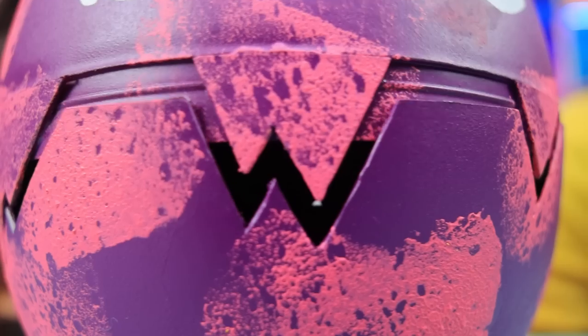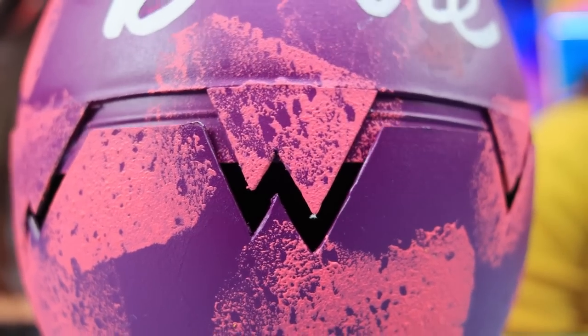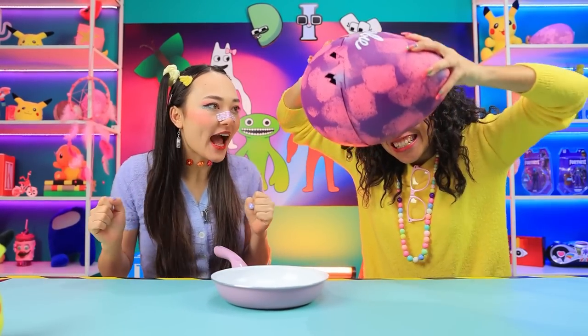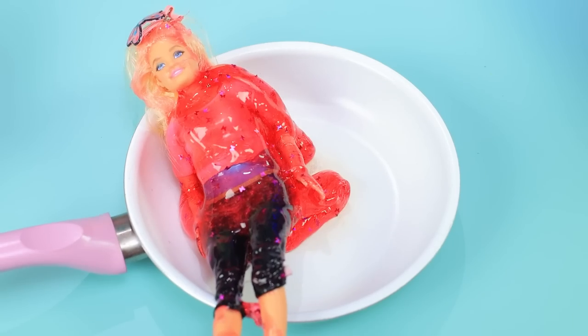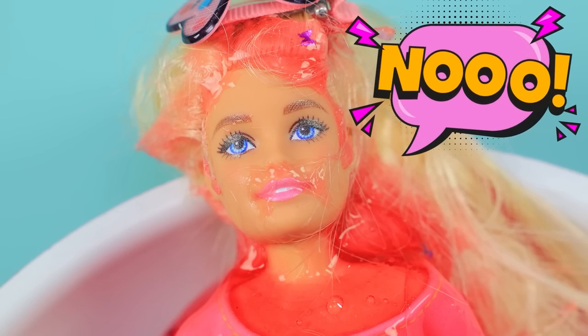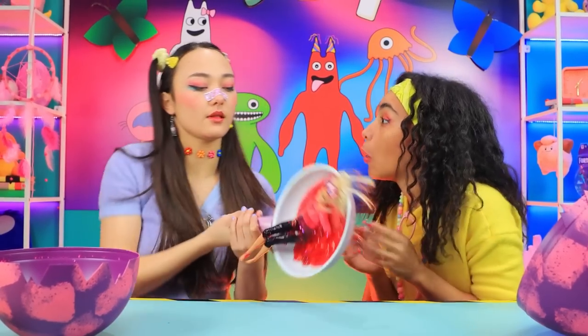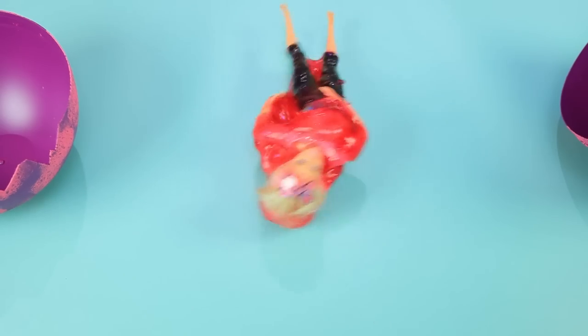Oh, it's moving! The egg is about to hatch. That means we have to get ready. Let's give him a little help. There's a big omelet waiting for us. Here comes breakfast. No! Mia, we can't eat Barbie. And if you pepper it. Yeah, you're right. She shouldn't be in a frying pan.